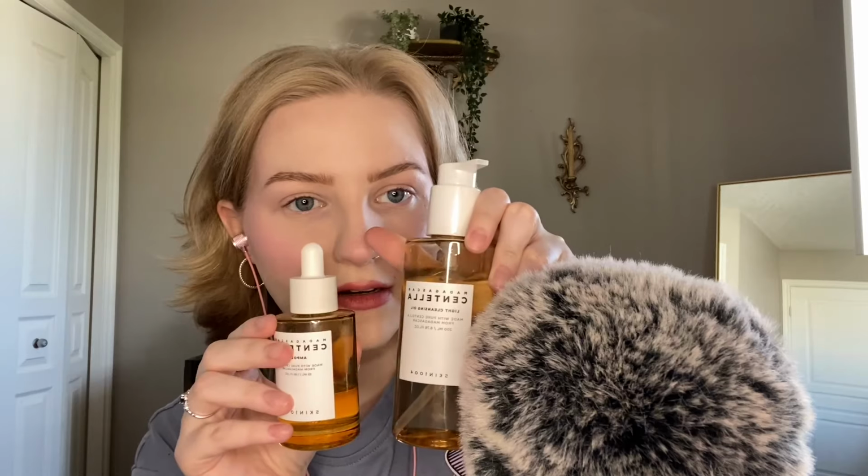All over and then down my neck as well, because I just love this stuff, it's so good. And then if I'm feeling fancy and I need a little bit more hydration, I'll go in with this. You might recognize the packaging because it's the same family, same brand from that first oil cleanser. So this is the Centella Madagascar Ampoule, A-M-P-O-U-L-E.